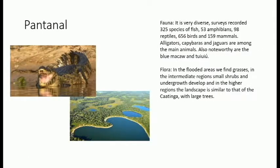The fauna is very diverse. Service recorded 325 species of fish, 53 of amphibians, 98 of reptiles, 656 of birds, and 159 of mammals. Alligators, capybaras, and jaguars are among the main animals. Also noteworthy are the blue macaw and tuyuyu.